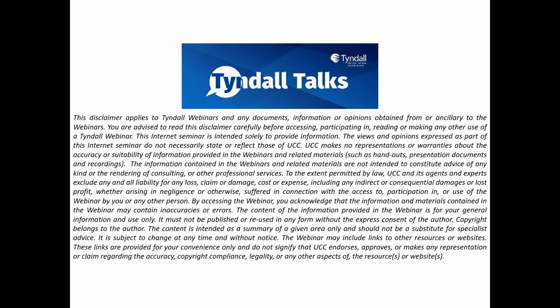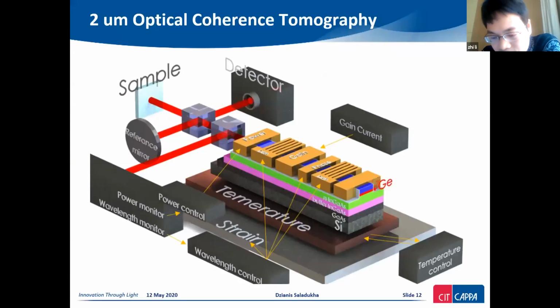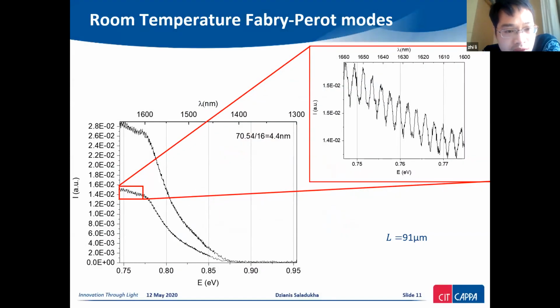Hello, Philip and Dennis. A couple of questions actually. So for Dennis, you mentioned the FP mode. I guess, is this related to the interference between the germanium and the III-V interface?